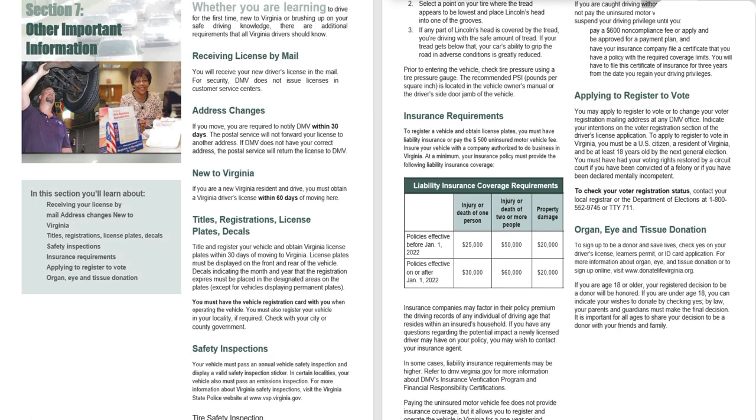If you are caught driving without insurance and you did not pay the uninsured motor vehicle fee, DMV will suspend your driving privilege until you pay a $600 non-compliance fee or apply and be approved for a payment plan and have your insurance company file a certificate that you have a policy with the required coverage limits. You will have to file this certificate of insurance for 3 years from the date you regain your driving privileges.